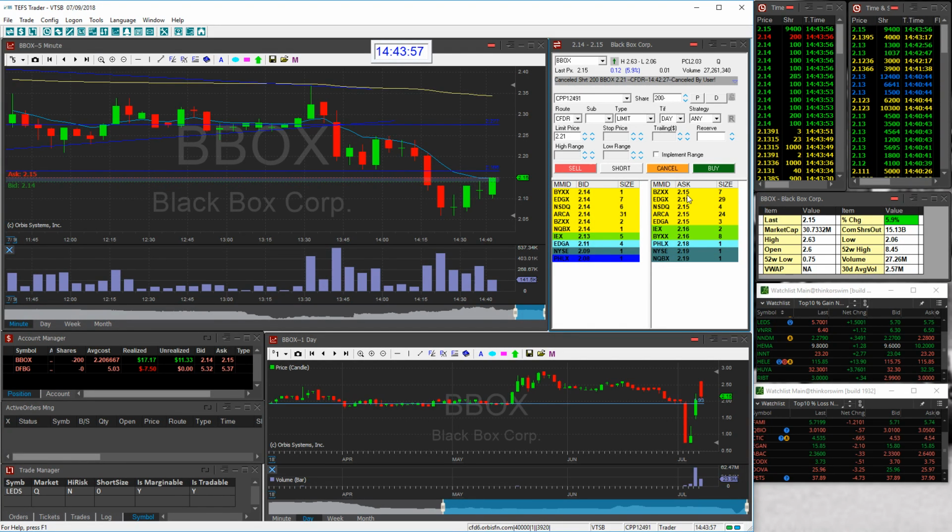Alright, there's the push to 15. Gotta be careful here. Saw 9,400 there go through there at 15. Yeah, Jibo, I'm watching it on the right, 7. I'm watching it on the right. There's LEDS.